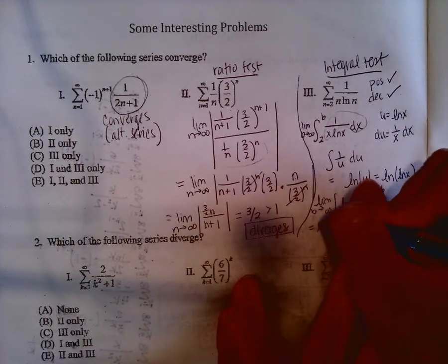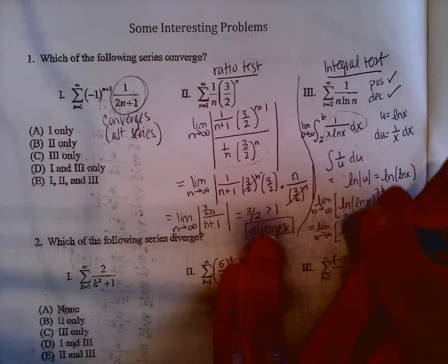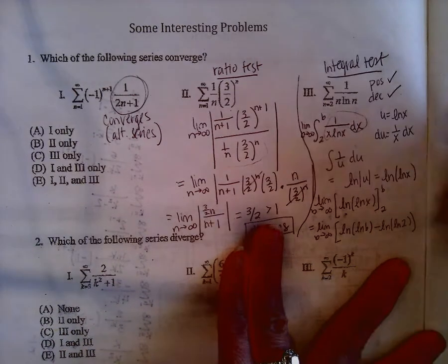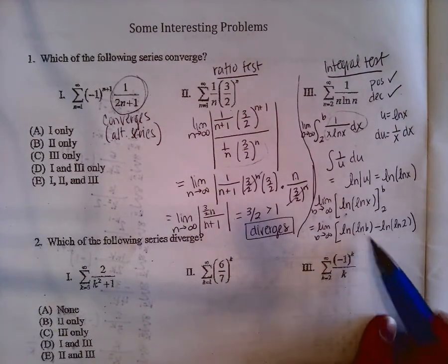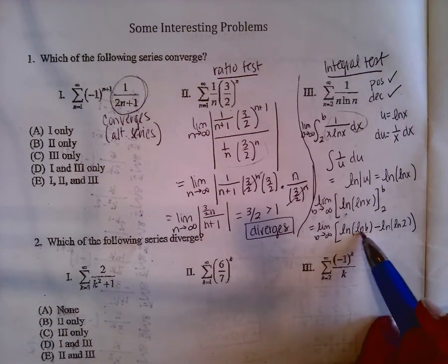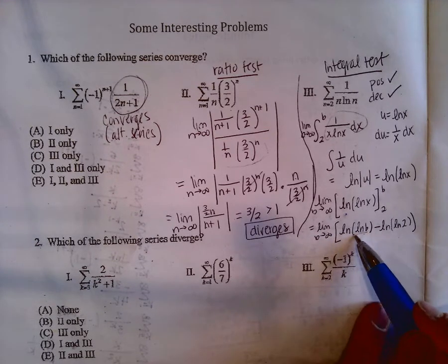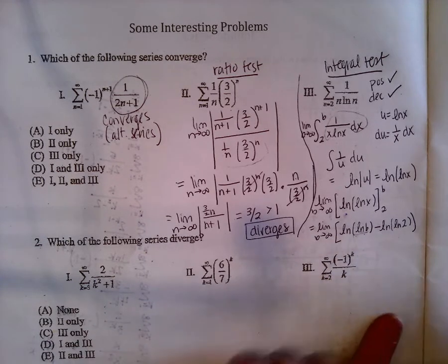So the limit as b goes to infinity of the natural log of the natural log of b minus the natural log of the natural log of 2. Wow, so as b goes to infinity, this natural log on the inside will go to infinity, which means this outside natural log will go to infinity. If you graph it, it increases very slowly, but it will keep increasing forever.